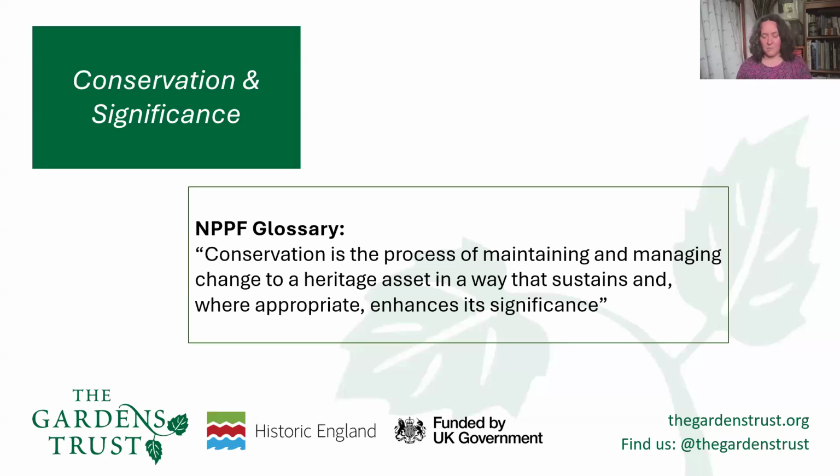The wording about the appropriate management of change refers to the fact that conservation is not about preserving things exactly as they are. Instead, we should use an understanding of significance as a tool that enables us to protect what's important, whilst accommodating changes that may benefit and perhaps help us to enjoy the heritage asset more. So I can't emphasize enough, I will keep saying it, significance is at the heart of methodology for the protection of historic parks and gardens.